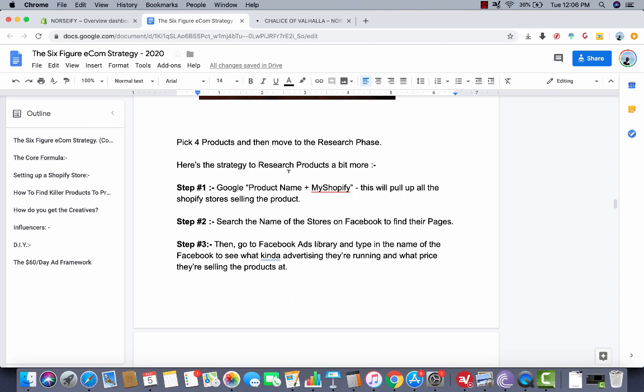And now your next job is to take the name of the page and go to the Facebook ads library. All right, and then put the name of the page there. And what this is going to do is pull up all the ads that they're running currently.